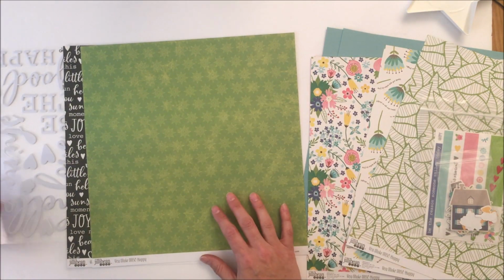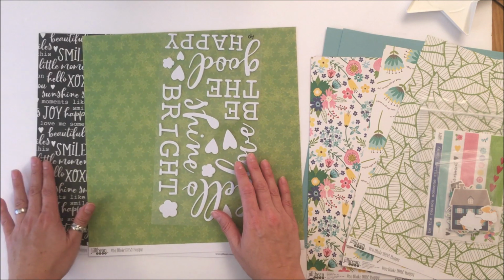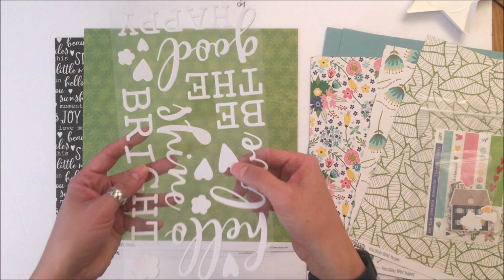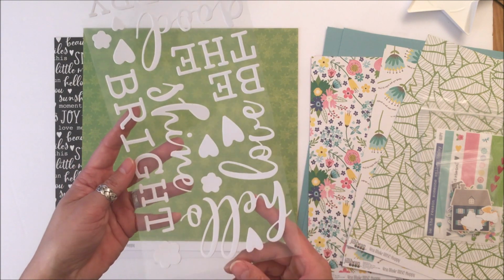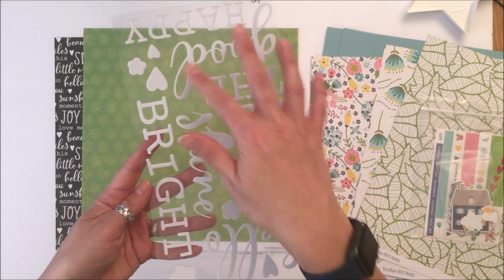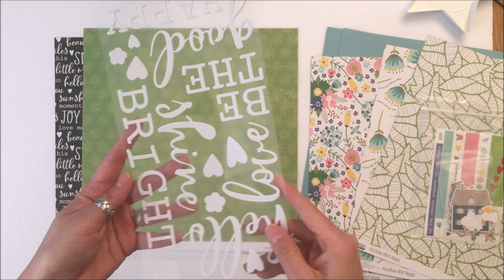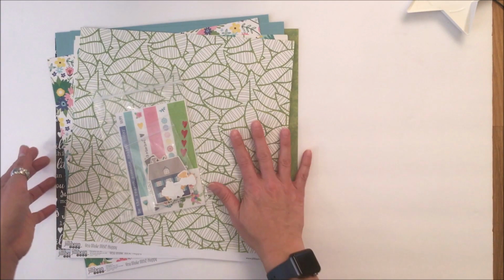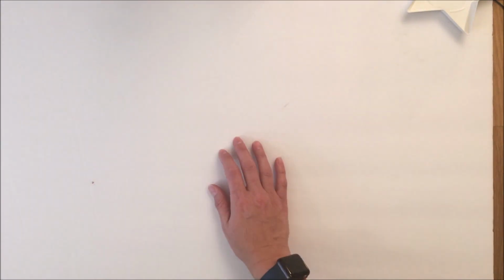And then were you to get the embellishment add-on, you have these foam words, hearts, that complement that. So hello, bright, be the good, love, so different combinations that you can mix up there. So that is Jillibean Soups, You Make Me So Happy.